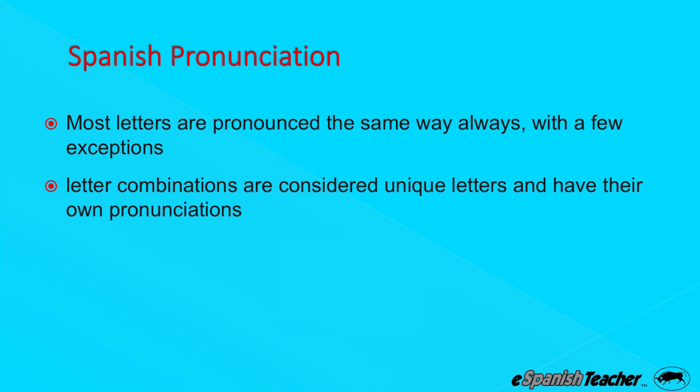So what is a letter combination? It's similar to, in English, how we have the TH, and when you put TH together, you get the th sound. Okay, that's a letter combination. And in Spanish, there are a few of these, and they each have their own pronunciation. They're almost considered letters of their own. Okay, so they're that unique that they are considered letters of their own. In fact, a few of them actually have spots in the Spanish alphabet.